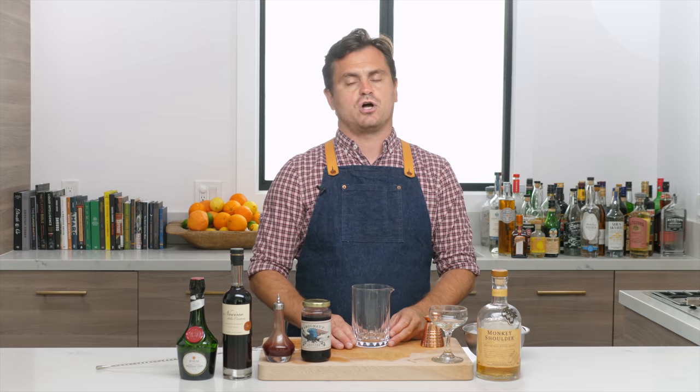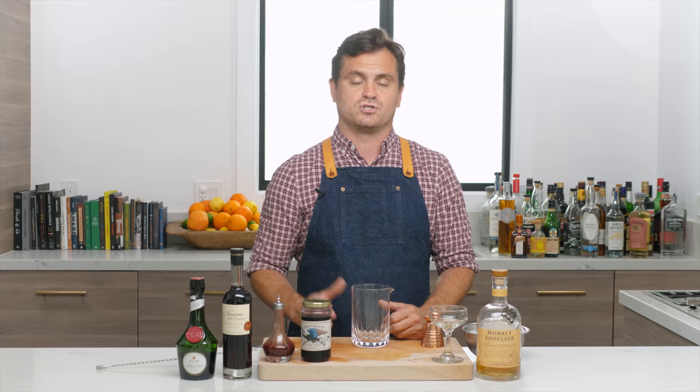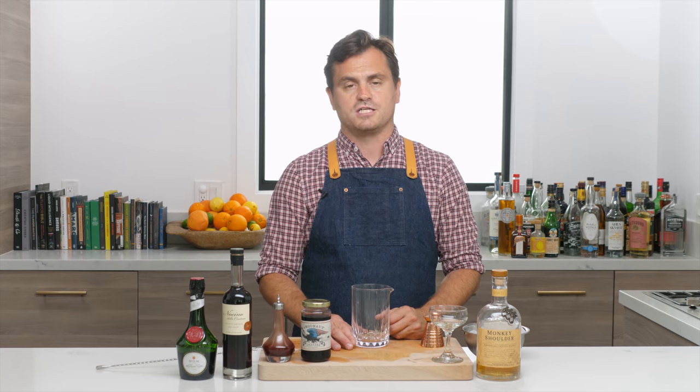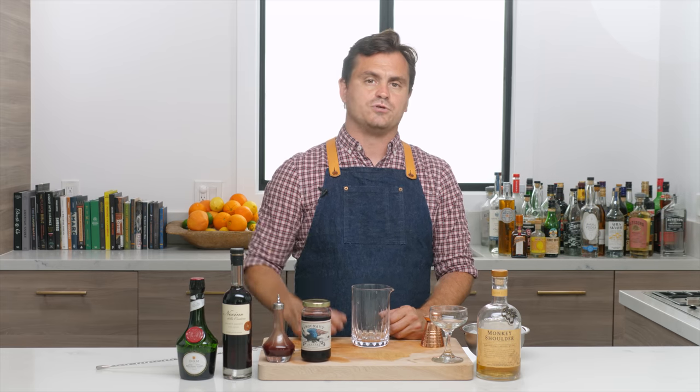So this cocktail is called the Storm King. It was created by a bartender named Damon Boelte, who works or had worked, I'm not sure if he's still there, at a Brooklyn bar called Grand Army, which is a raw bar and a cocktail destination in New York City, Brooklyn.